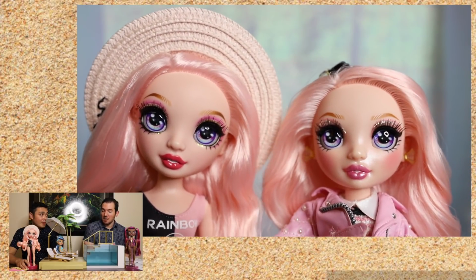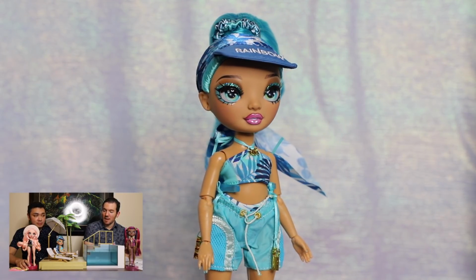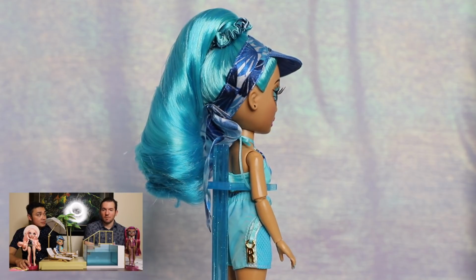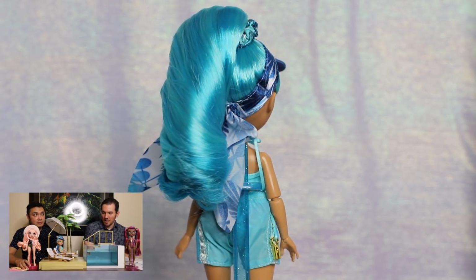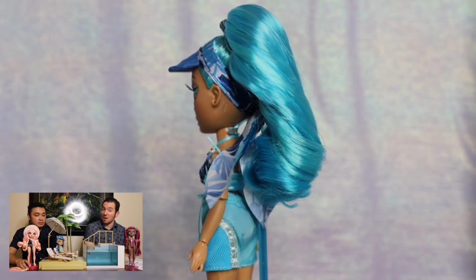And Hali is super cute. I think if you're a really big fan of the color blue, and if you're already a fan of Skylar Bradshaw, I think she falls into a very similar realm.